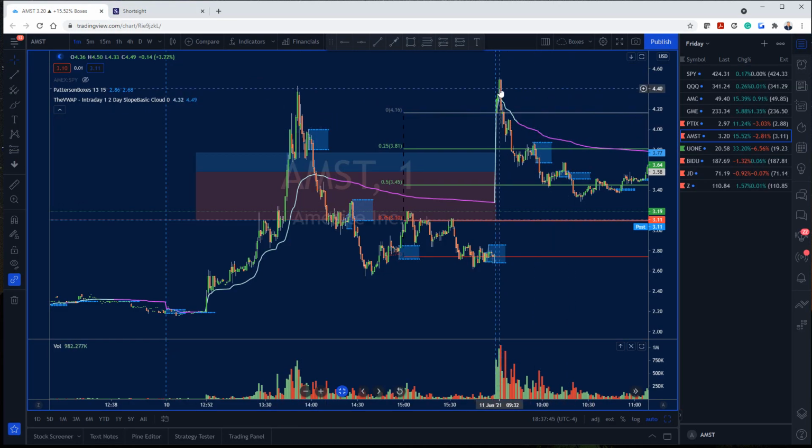Price went nowhere. Now if we take a look here, we reject almost 25% of the move since the close. And if we total up all this volume, you're probably looking closer at 10 million shares. So 10 million shares, and the price rejected and went lower.